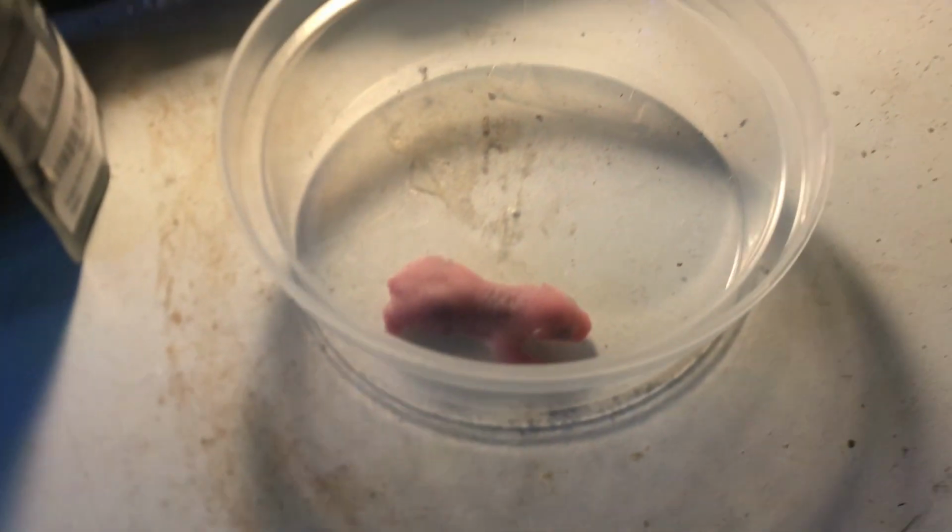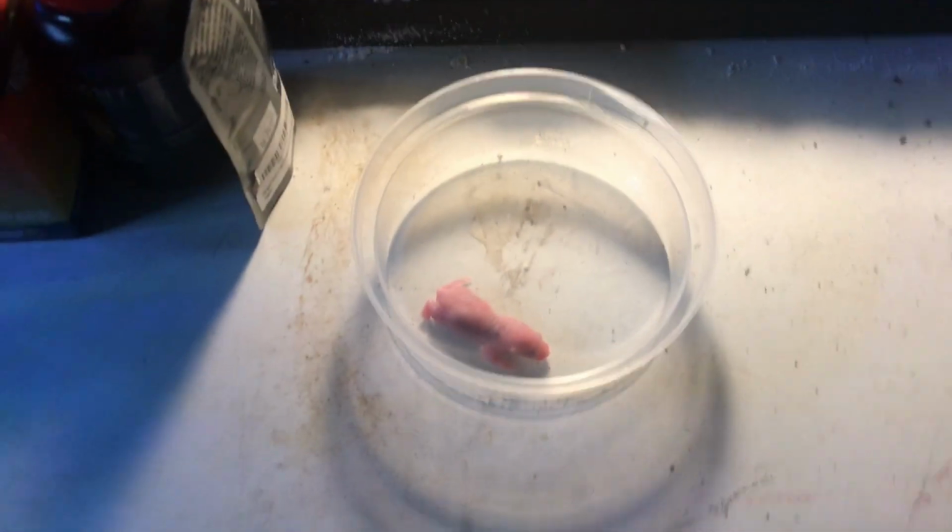Right here I have this baby rat pup. I'm gonna feed it to my giant marine toad sitting right there. I like to feed Mufasa these at least once a month, so 12 times a year. Kind of just to give him some calcium and stuff, kind of a bigger meal than just crickets all the time.